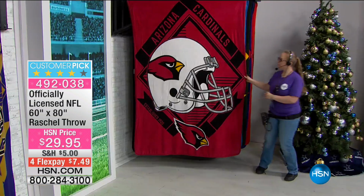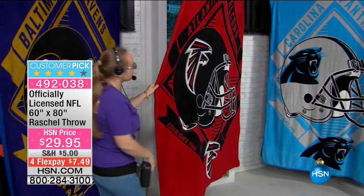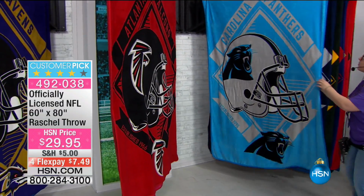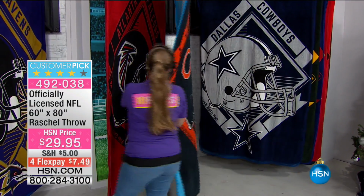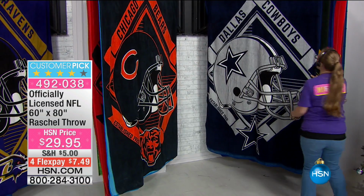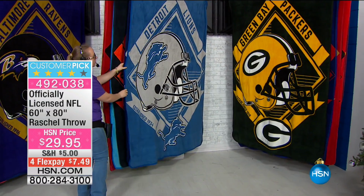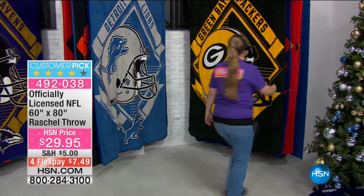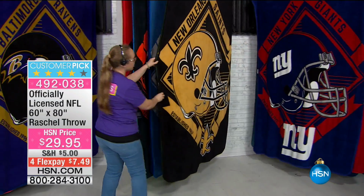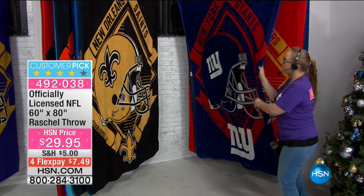This is the most popular item that we offer in all of the football items that we sell here at HSN. It's the throws, and it's because they're warm, they're cozy, they're beautiful, they're big, they are great quality. They're not a lot of money. You don't need to know a size, so it's always gonna fit for you. And we're just showing you there all of the different teams that we have for you.